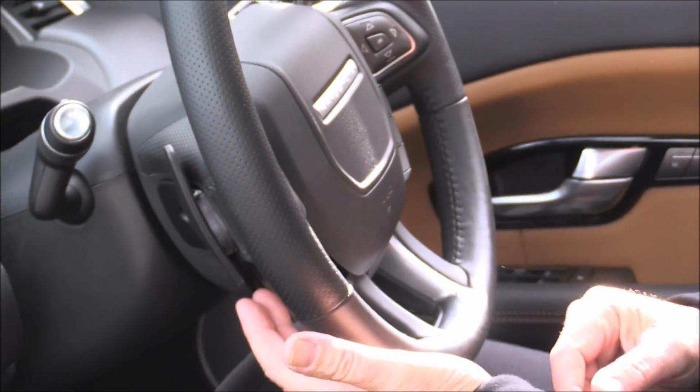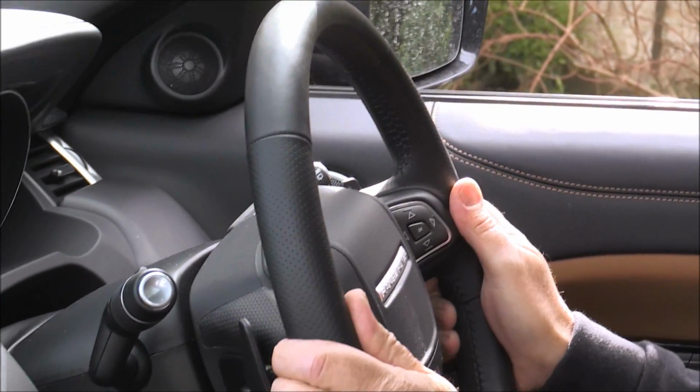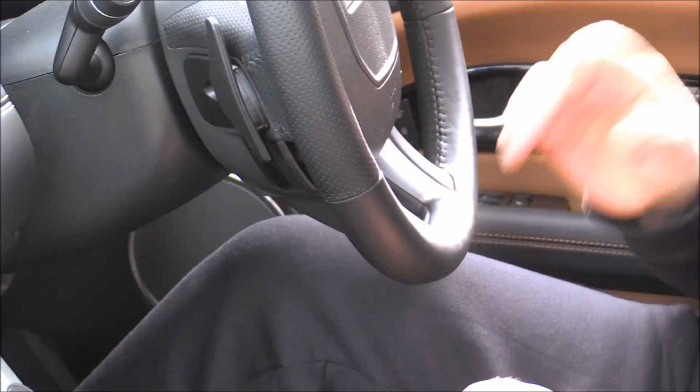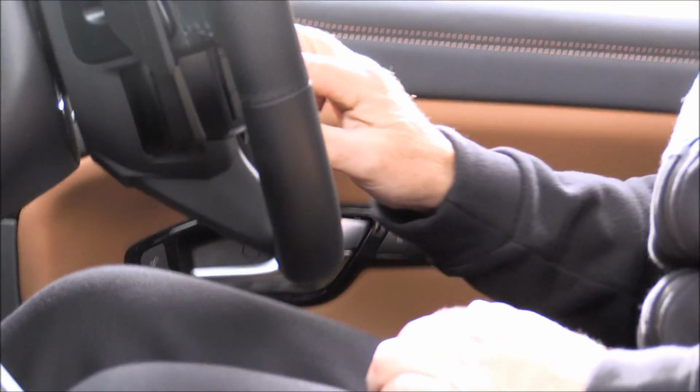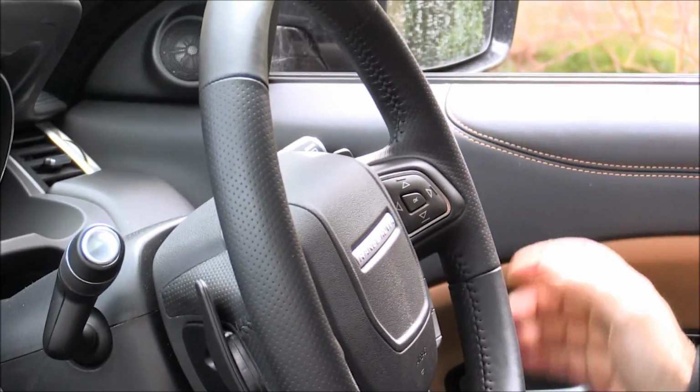Telephone system here. Lovely little button here which heats your steering wheel. A super, super little accessory. Well worth paying for. Over here you have your cruise control. Again, very, very simple to use.